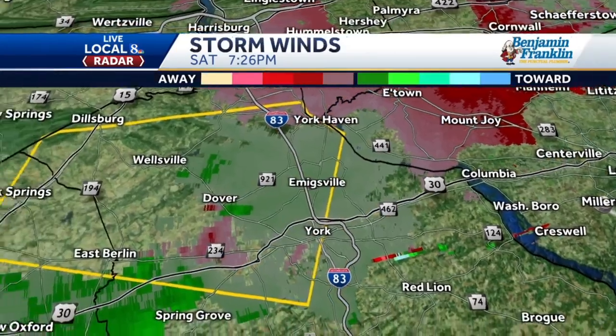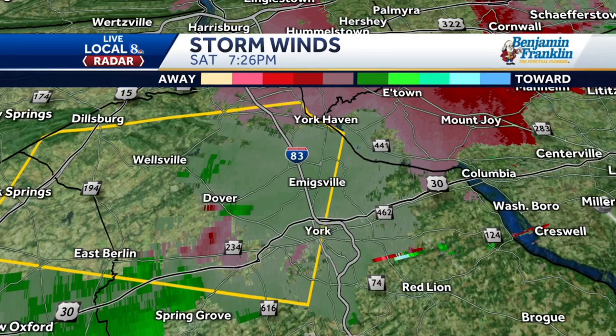We're no longer seeing very strong rotation in this thunderstorm. It's very broad, it's very weak. So I don't think the tornadic threat now will extend any more into York County or even Lancaster County. Just very heavy rain, frequent lightning, damaging wind gusts still a possibility. So there could be some damage, could be some outages, some ponding on the roads.